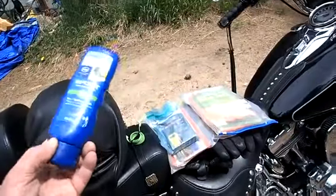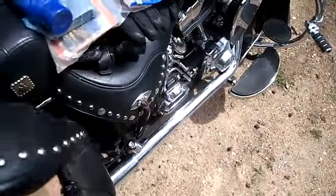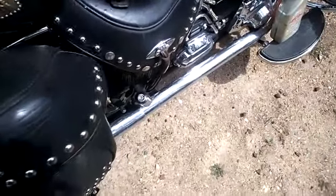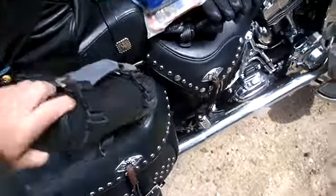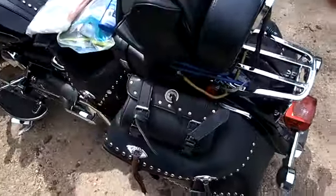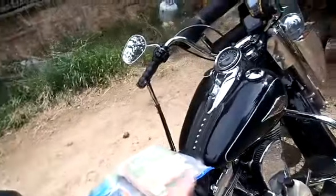There's some suntan lotion, a little bit of oil. Gotta have a little bit of oil with you. What else is in there? Here's my tool kit. That has got every tool you could think of for a Harley, and it's got everything in it, every single tool you can think of, except the one that you're going to need.